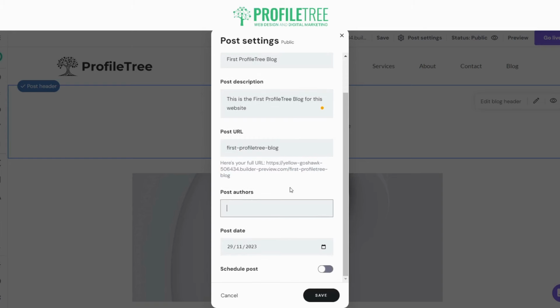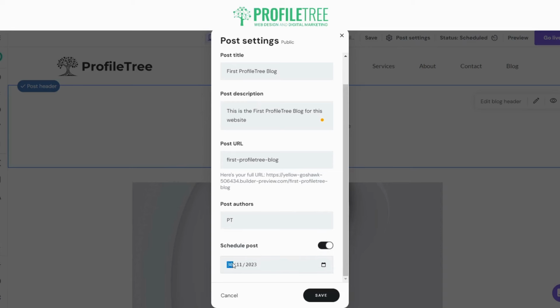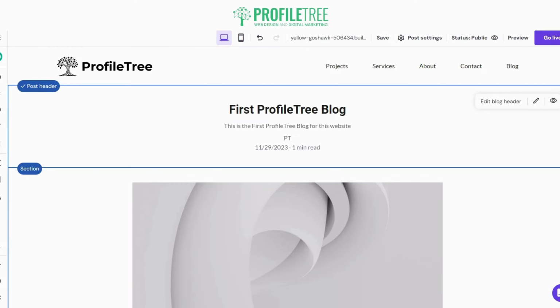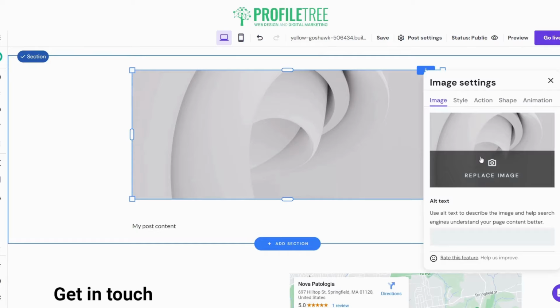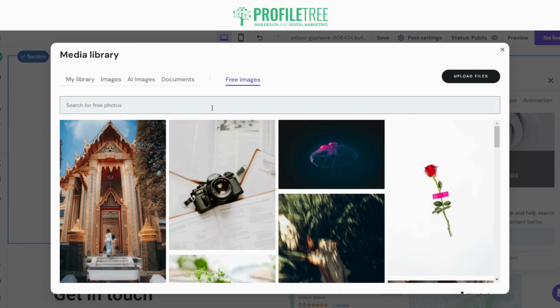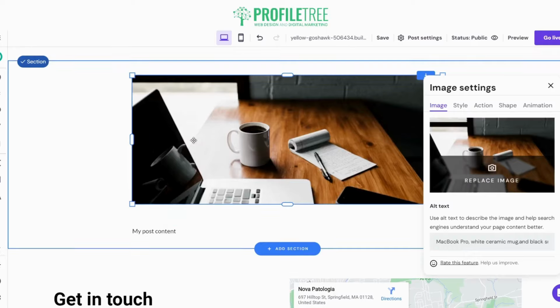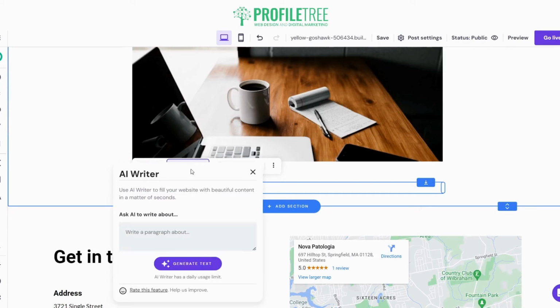Then of course we can add the post authors. Okay. Post date is today, and we can schedule this post for today. Just say 29. Okay, and then we'll just save that. So that's what it looks like. Then of course we can change the image out. Images, we'll go for a free image, blog, and then we'll just add that in. So of course this will be the topic name. Then the content that you'll have, we'll have AI do it.